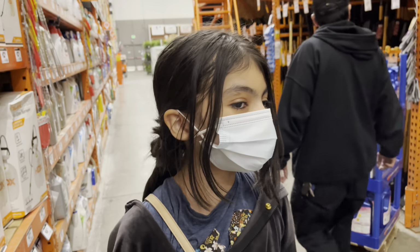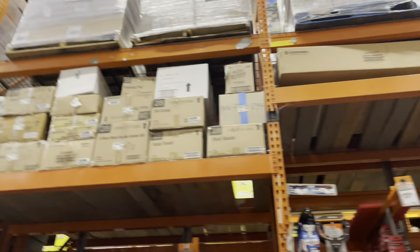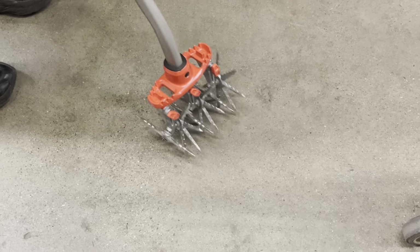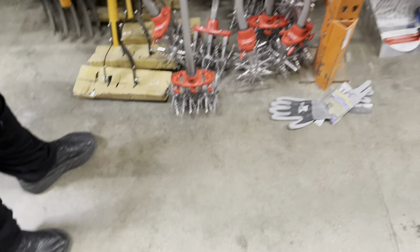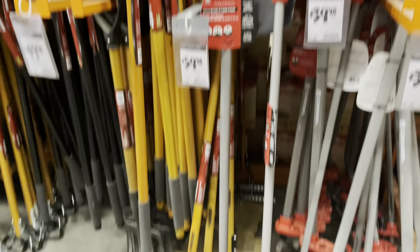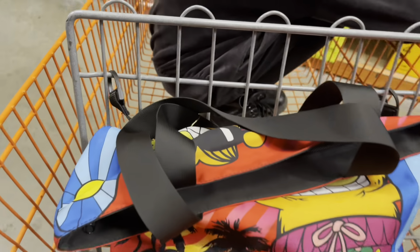Okay, so we are in Home Depot now. Yes. This one's nice, girl. See this one? Yeah. Oh yeah. Are they like rakes? They're like rototillers. They're Corona cultivators. Yeah. Oh no, Husky is back. Oh, excellent.